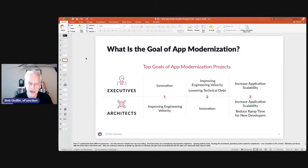And this is just where it gets kind of interesting as we've begun to split the survey in terms of the business leaders' perspective and then the technical perspective from the architects who are actually in charge and have their hands on the project itself. So executives look at app modernization in terms of, how do I increase innovation? How do I lower my technical debt, get the product moving more quickly, create more scalability in my business?